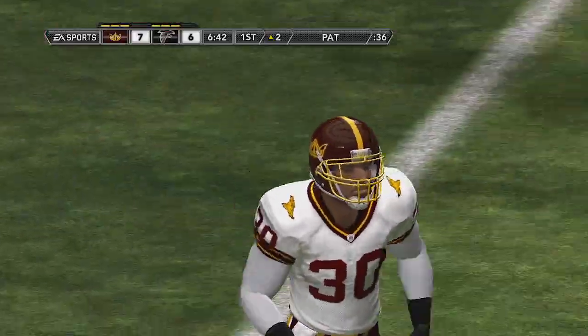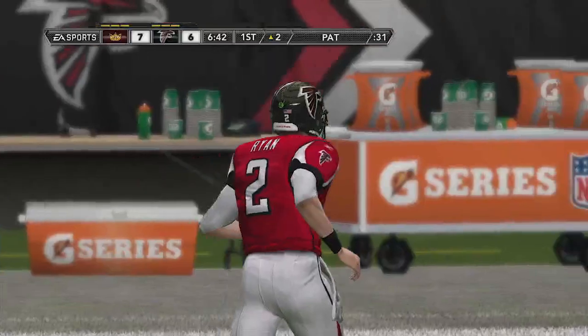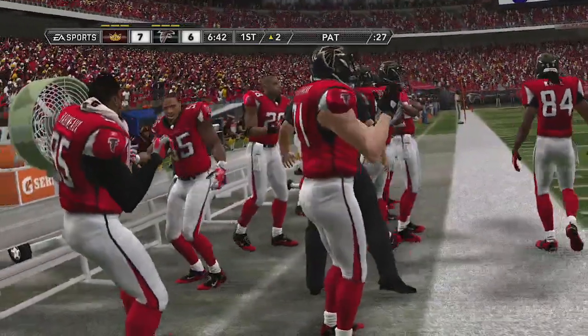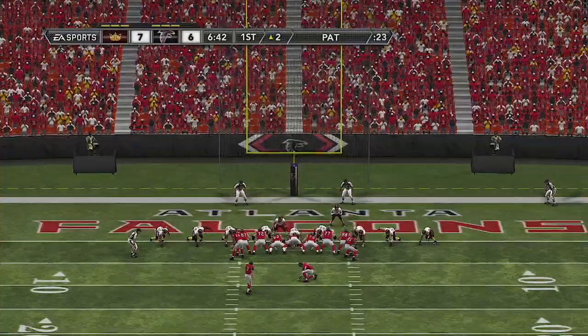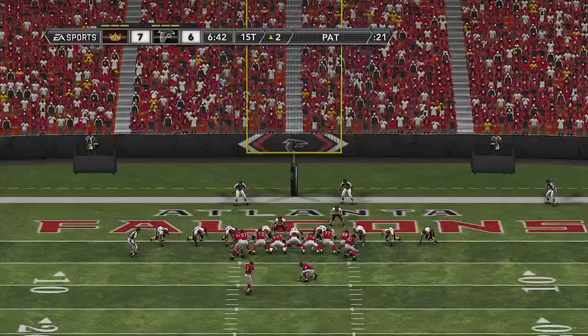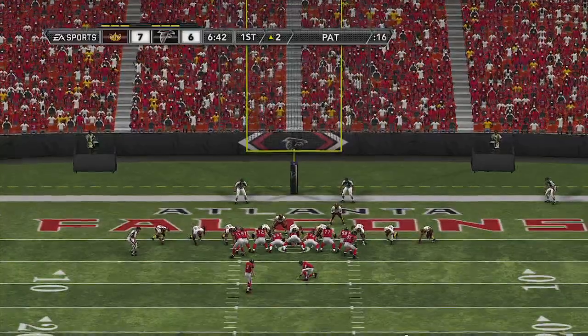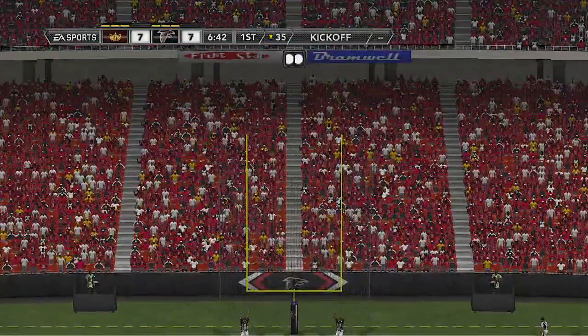I knew all he had to do was catch that one, and he was going to be gone. When you possess that kind of speed, it is a very difficult day for the defense. Better give him a little more cushion than that. And this for the tie. And the point after is good.